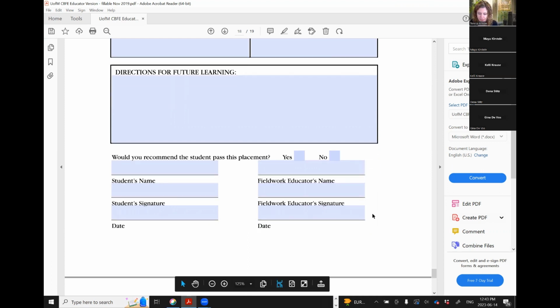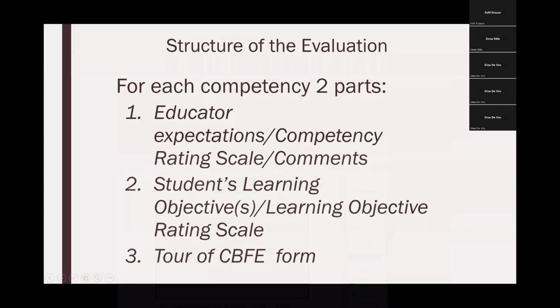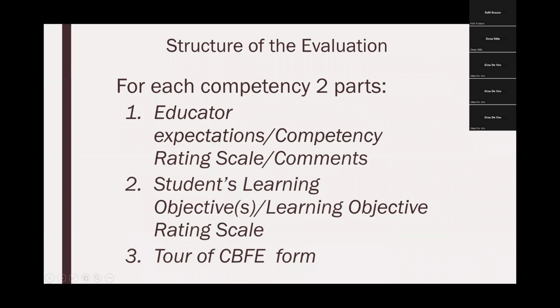So that's a quick tour of the form. Are there any questions about the form? We're okay. All right. I'm going to go back to my PowerPoint here. Can you see my slide again? The full slide? Yes. Thanks, Maya.